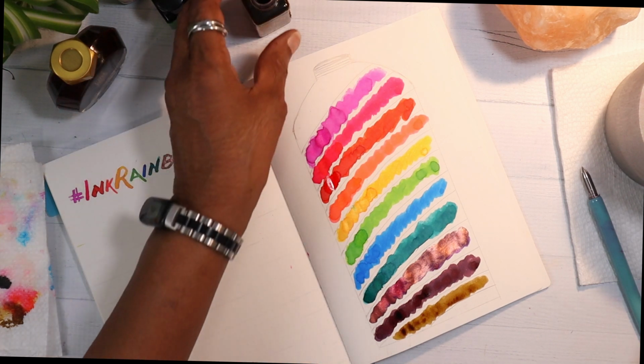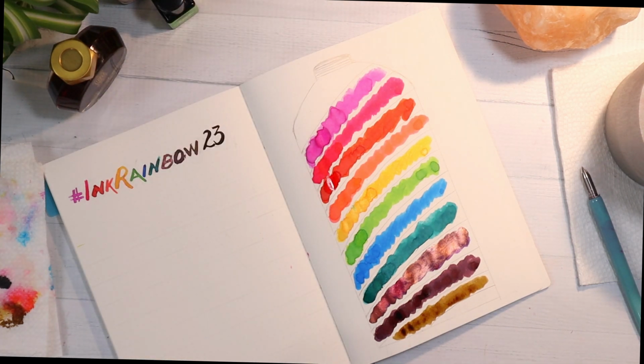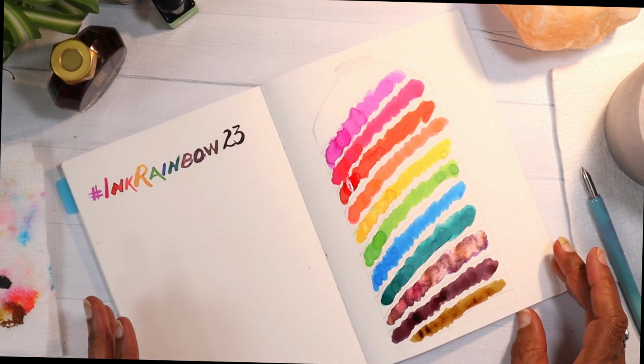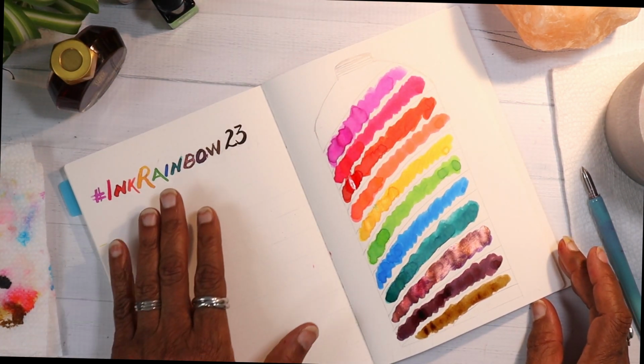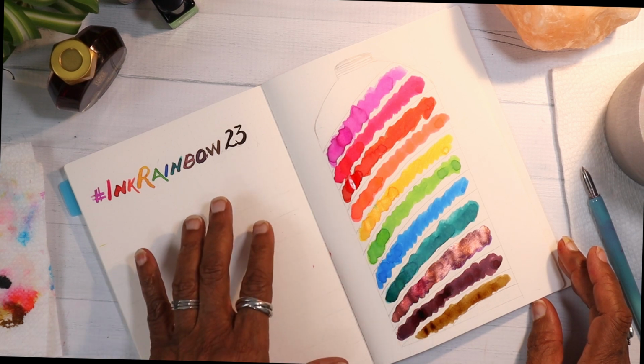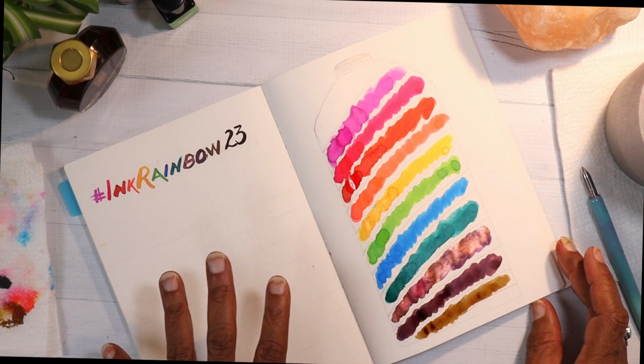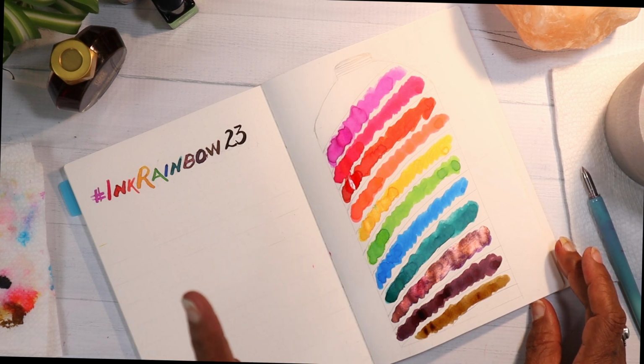Alrighty, so there you go. Those are my ink rainbow. What I'm going to do is I'm going to write in here the names of the colors, and then I'm going to come back.